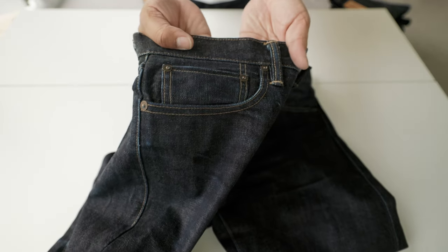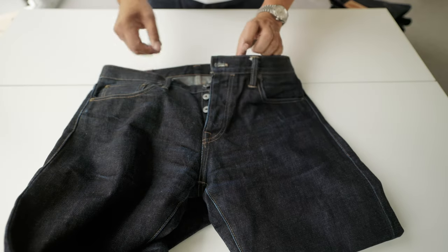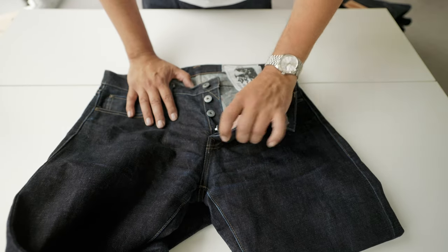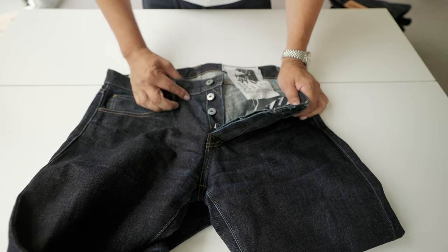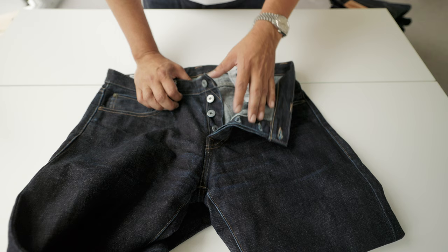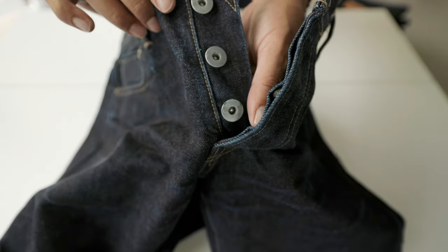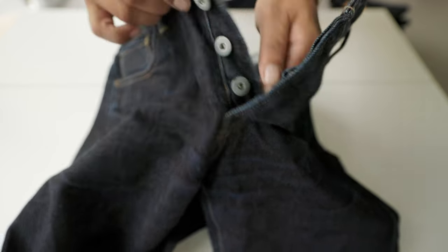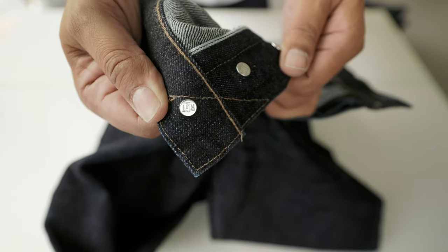Rivets here. Here you see the quality of the rivets. I've worn these jeans for quite a long time already, and I have no problem or issues really with the construction. That's my experience. The buttons are level with Rock Territory, and metal buttons. The other side too has a Rock Territory stamp.